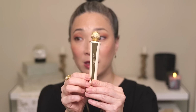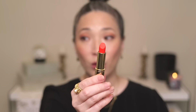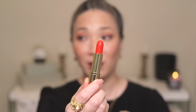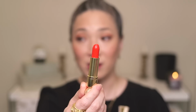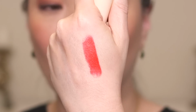But here is the packaging. It's meant to look like a stiletto heel, and then the lipstick just comes out the top. This color is called Coral Kiss, and I got it in the satin finish. The Jimmy Choo lipsticks are known for python, so they have python embossing on the bullet. Isn't that cool? This Coral Kiss color is so vibrant and so bright.